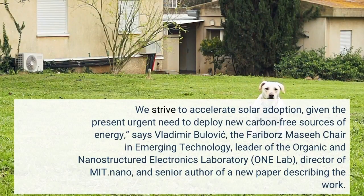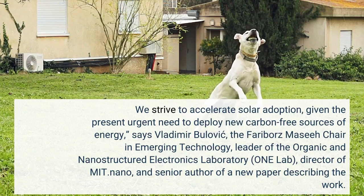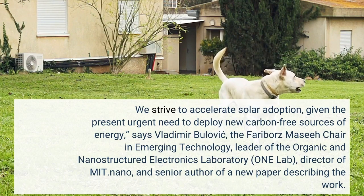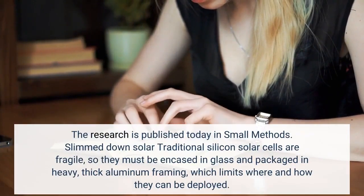We strive to accelerate solar adoption, given the present urgent need to deploy new carbon-free sources of energy, says Vladimir Bulović, the Fariborz Maseeh Chair in Emerging Technology, leader of the Organic and Nanostructured Electronics Laboratory, OneLab, director of MIT.nano, and senior author. The research is published today in Small Methods.